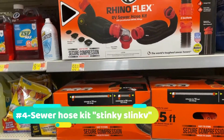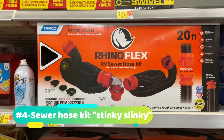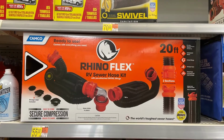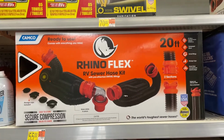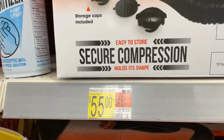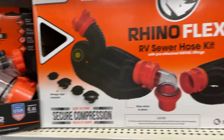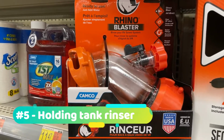Everybody knows you're going to have to empty your sewer, and so this of course is a must-have item. 20 feet is pretty good. I've never needed more than 20 feet, but you can also buy extensions as well. But this is the 20-foot kit, and this is $55.